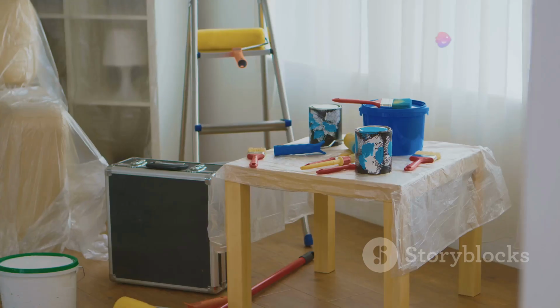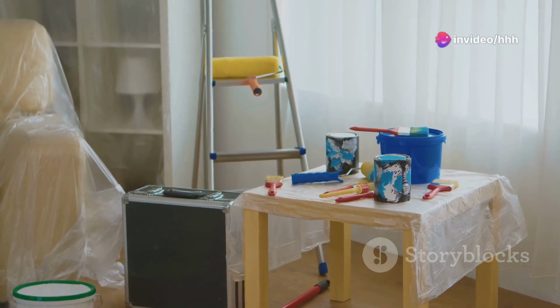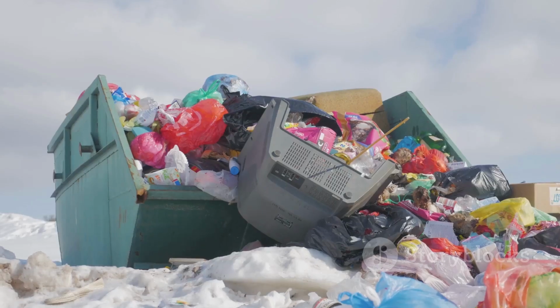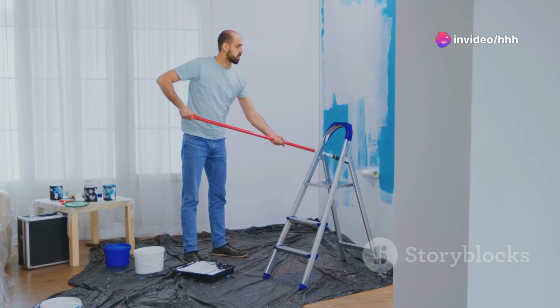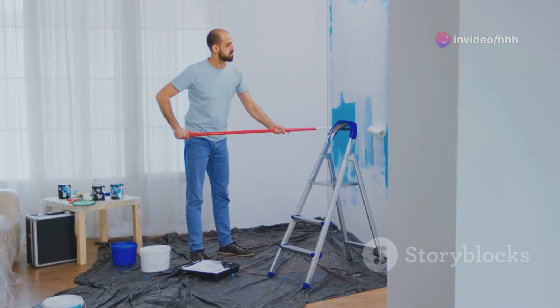When using a ladder, ensure it's stable and positioned on a firm, level surface. Never leave paint cans unattended, especially around children and pets. Store paint and solvents properly, keeping them out of reach of curious hands. Dispose of paint and supplies responsibly, adhering to local regulations. By following these safety precautions, you can enjoy the painting process while protecting yourself and your home.